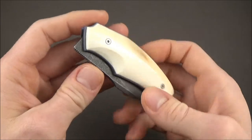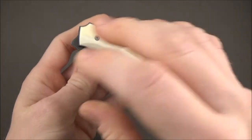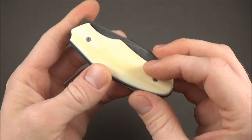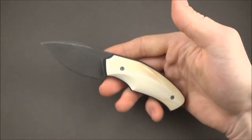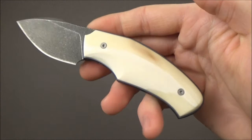And what I really like about David is that every knife is completely unique. He doesn't use any templates or anything to draw his knives. He just goes with the flow, but even though they are all different, you can still recognize his style in every one of his knives, which I really adore.